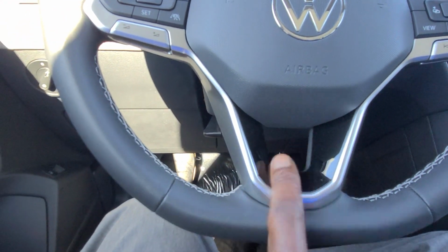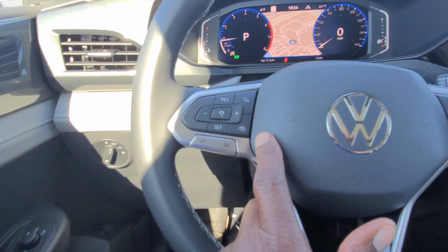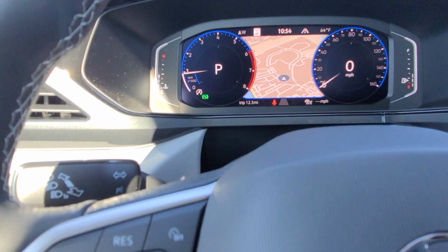You do also have a splash of piano black right here with the silver spokes right across here. The new Volkswagen logo in the middle. Your cruise control is right here. I can turn that on. I can also turn on my lane assist and travel assist here as well.